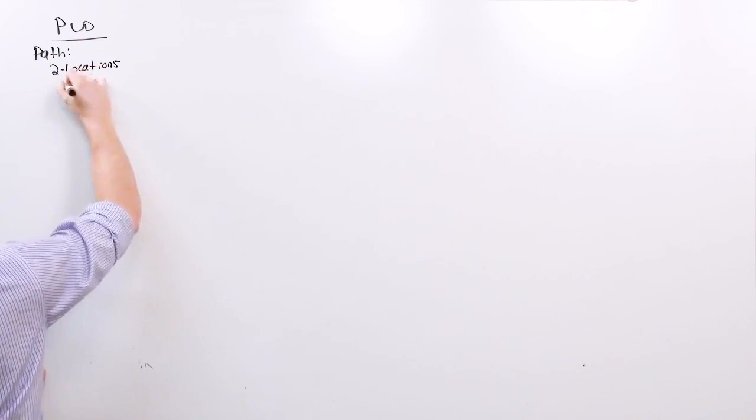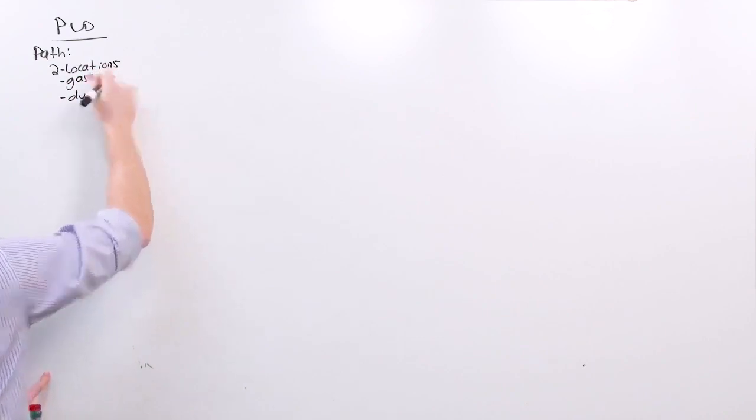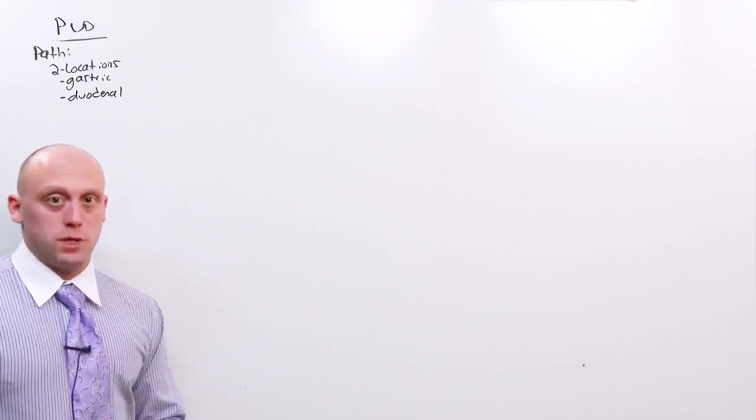It's going to be either gastric or duodenal. Gastric ulcers are usually associated with H. pylori, and duodenal ulcers are almost always associated with H. pylori.